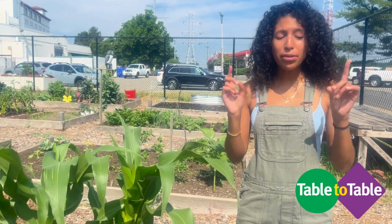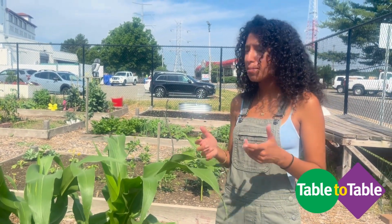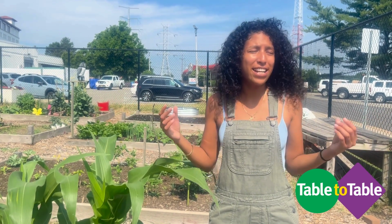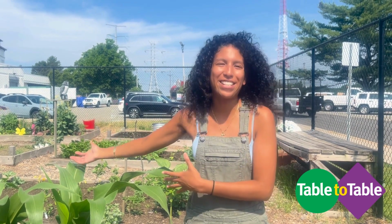Nice. But I will say the beauty too is sometimes, say you are late to start, say it's June right now, say it is July, you can oftentimes still go to your local nursery store and find transplants of plants that have already been seeded maybe a month ago. So they're still able to be planted in the middle of summer and produce some produce.